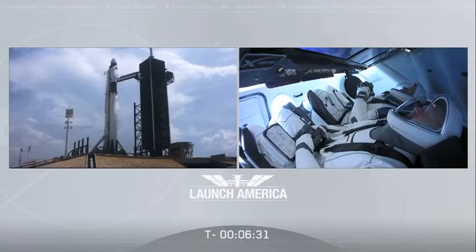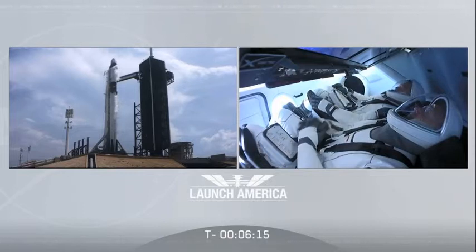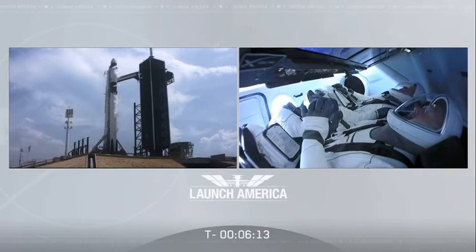Liquid oxygen load on first and second stage, engine hydraulics at pressure, will continue until the last 3 to 2 minutes of the countdown. We should hear that call out RP1 load complete coming up in about 6 minutes. Again, RP1 is just that densified kerosene, that rocket fuel that Falcon 9 is going to use to power Bob and Doug to orbit today.